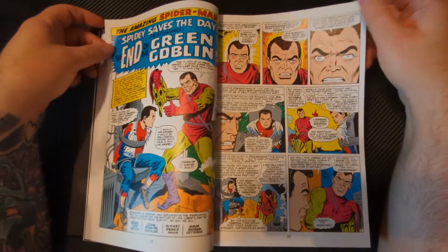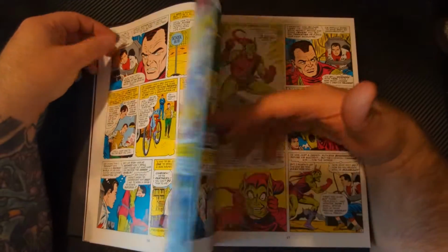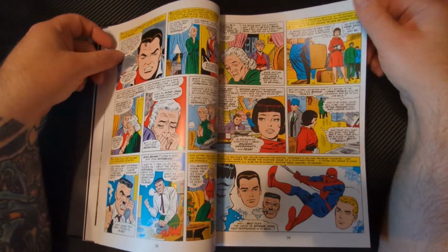Parker's got a plan. He wants to get out, and the Goblin kind of tells his origin story here about how he was taunted by his boss. He made this chemical, kind of gave him some strength, also made him a complete lunatic.